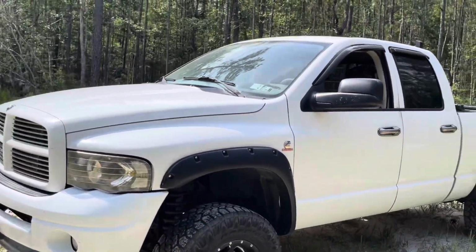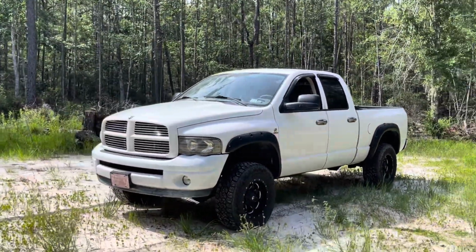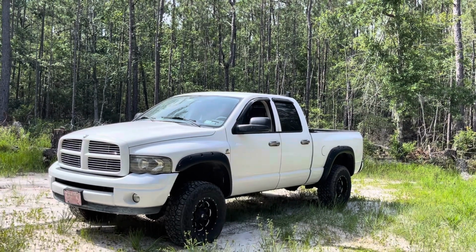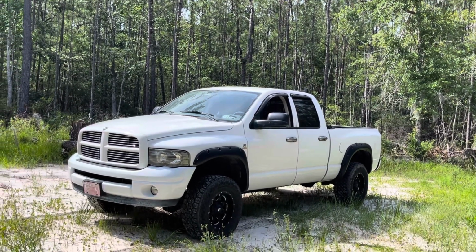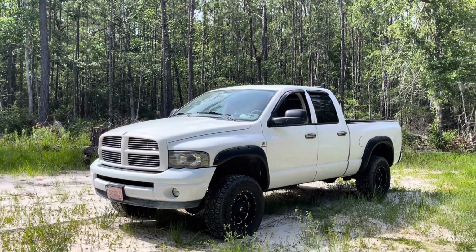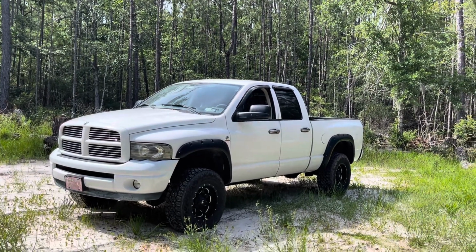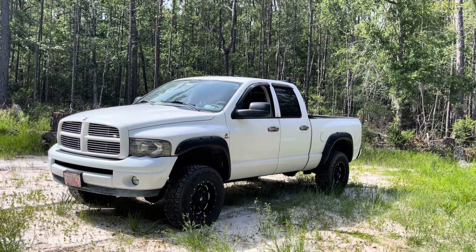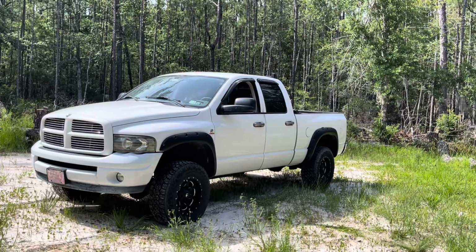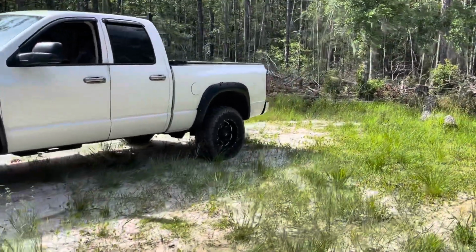This is a quad cab short bed auto 5.9 Cummins 4-wheel drive Laramie Sport package. No repairs, I should say, from the previous year. Maintenance, yes, we changed the oil in the engine a couple times. We changed the oil in the trans, changed the oil in front and rear diffs, changed the fuel filter. That's all I had in my maintenance log from the past year.